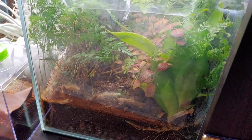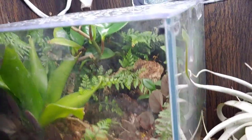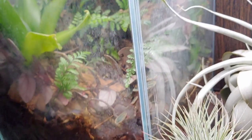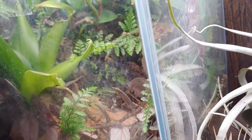I think it's about time for a trim. I trim both of these about, I don't know, once a month. This one I think I might leave. There's not a dominant plant in that.